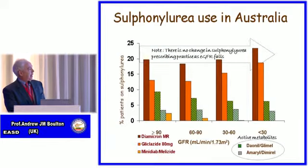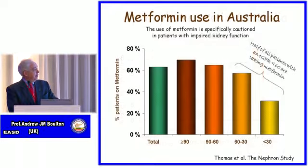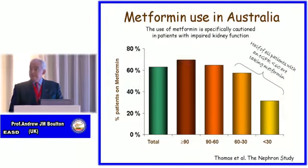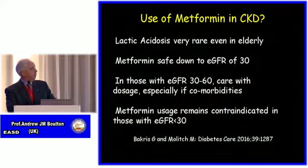Here are some data from Australia showing that, despite the advice, sulfonylureas are being used very commonly in patients who have established chronic renal failure, and I would suggest that this is inappropriate. Metformin use as well is being reduced in those with a GFR less than 30. But what about metformin? Can it be used safely in patients with chronic kidney disease? This came up in discussion yesterday on one of my talks.